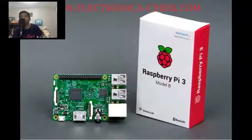So the organization behind the Raspberry Pi consists of two arms. The first two models were developed by the Raspberry Pi Foundation. After the Pi Model B was released, the foundation set up Raspberry Pi Trading with Mr. Eben Upton as CEO. So they have developed a third model. It's called the Raspberry Pi B+. And the foundation is an educational charity to promote the teaching of basic computer science in schools and in developing countries.